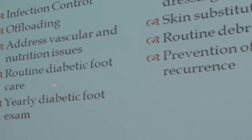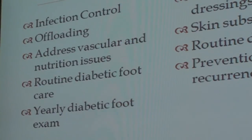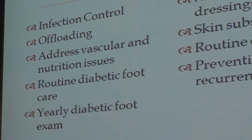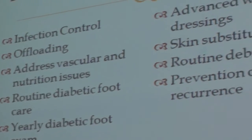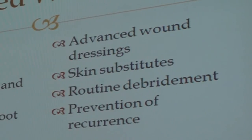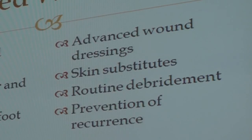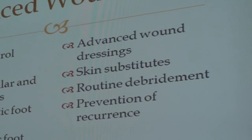I saw that y'all were talking about nutrition. That's perfect. Everyone has to have their nutrition assessed. Vascular status needs to be assessed. Control any infection that's there. Offloading, we most definitely have to do that. And then we have a lot of new dressings. I use a lot of skin substitutes. So if I have a wound that hasn't closed 50% in 1 month, then I typically will go to a skin substitute. I use Dermagraft a lot. I use Apligraf some. So we have a lot of tools, but we need to see those patients early. Once that patient's had a wound for 6 months, it's harder to heal. So if we get those patients earlier, we do a lot better.